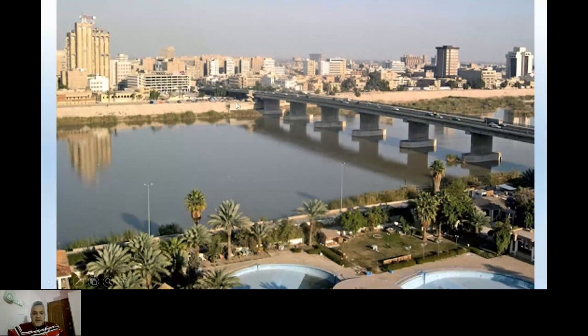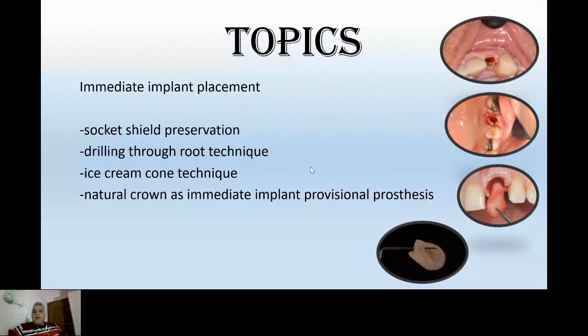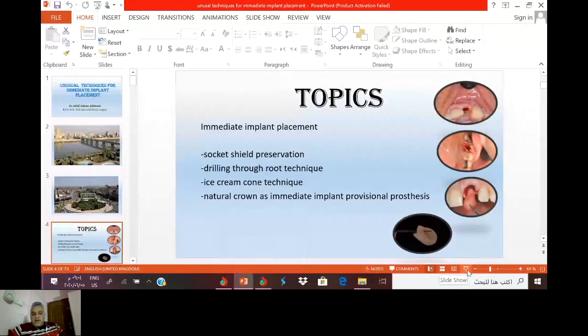This is another picture of our city, Baghdad, and this is the city center of Baghdad, which is Al-Tahrir Square. So our topics today, we'll talk about immediate implant placement and unusual techniques. We use them for immediate implant placement, which are socket shell preservation, the drilling through roots technique, the ice cream cone technique, and also the natural immediate implant provisional prosthesis.